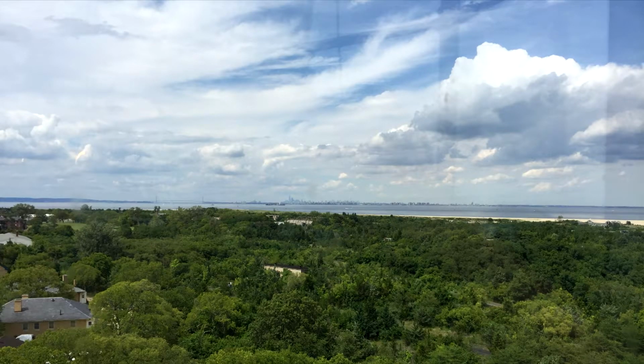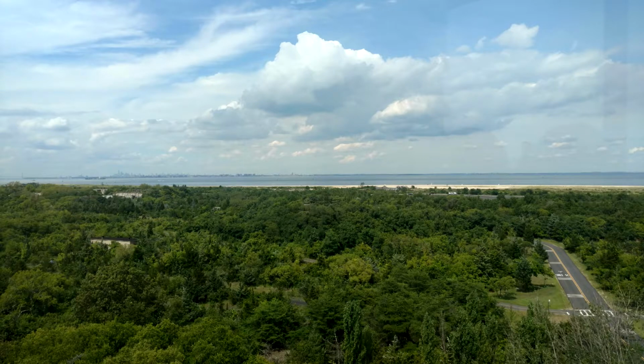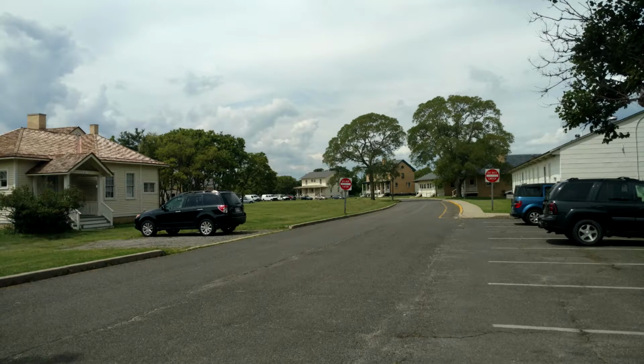Much of the Sandy Hook Peninsula is part of the National Park System, being preserved as a unit of the Gateway National Recreation Area. This recreation area preserves natural spots in the otherwise highly urbanized New York metropolitan area. It has 3 units, which are the Sandy Hook unit we're discussing in this video, a Staten Island unit, and a Jamaica Bay unit in Brooklyn and Queens.